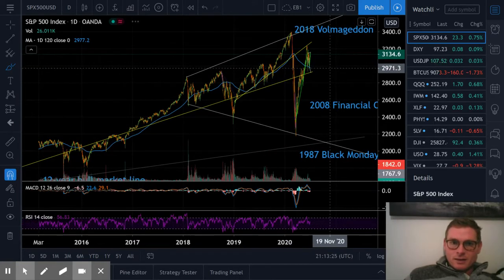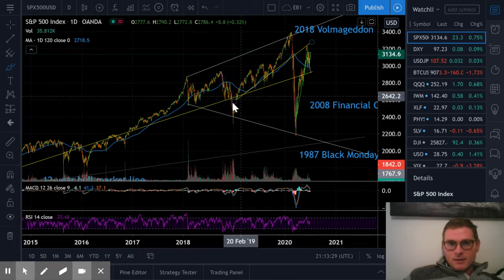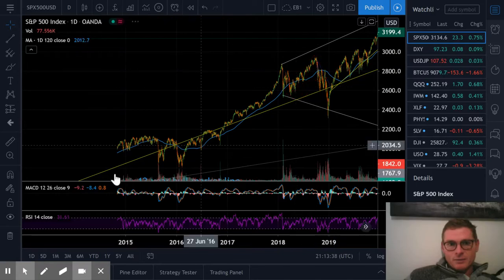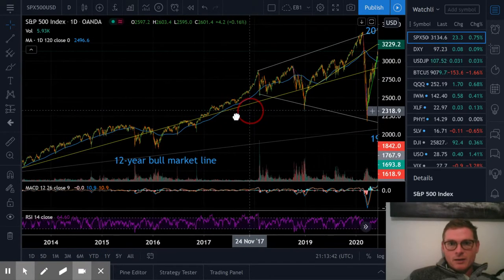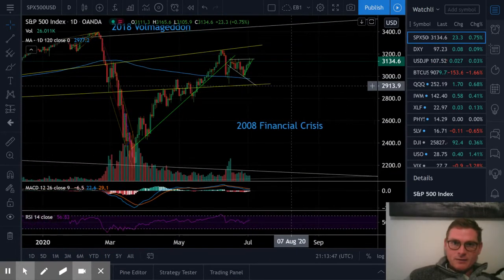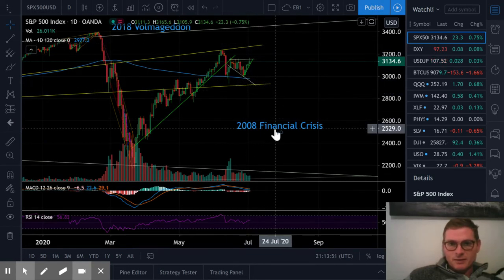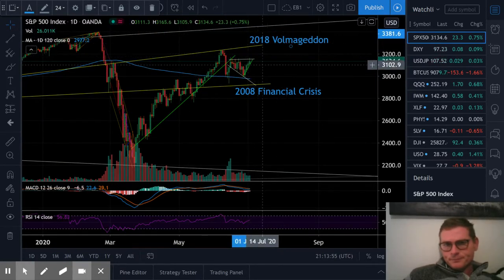And I'll take a look at the longer term thing. So we have this bull market support line here that came off that 2018 bottom, and that's what we're underneath right now on the S&P. And then we have this 12-year bull market line that supported the bull market all the way from the bottom of the 2008 crash. And so we're above that. We're underneath the 2-year long line, the Volmageddon line. We're above the financial crisis line. I have some labels here.